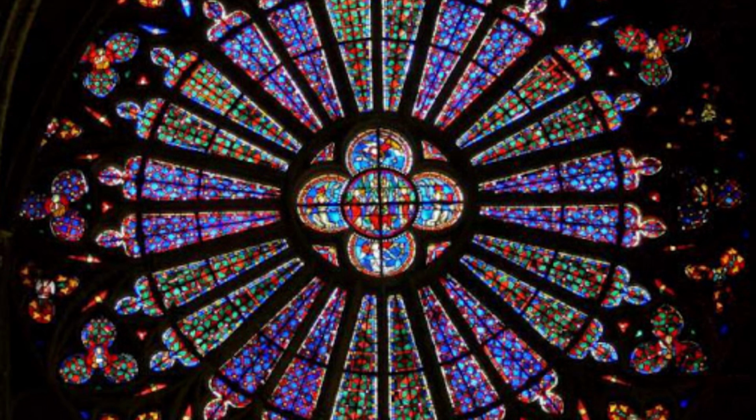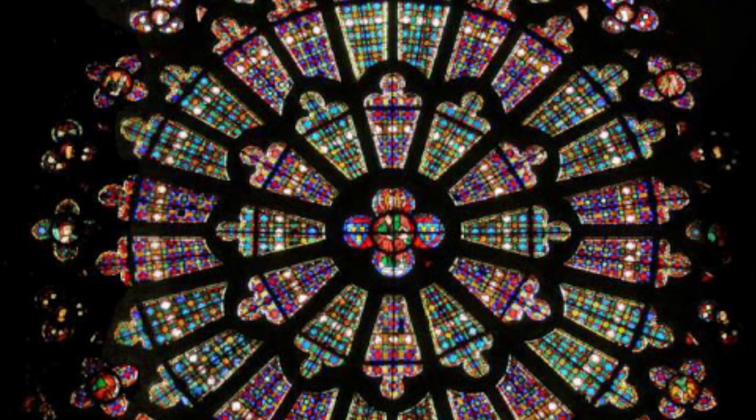The 2 windows either side of the transept align with the rising and setting sun. The north rose window, when lit with the rising sun, shimmers with the symphony of violets and blues, giving the impression of the dawn, whereas the south window sparkles with majestic reds and yellows of the sunset.